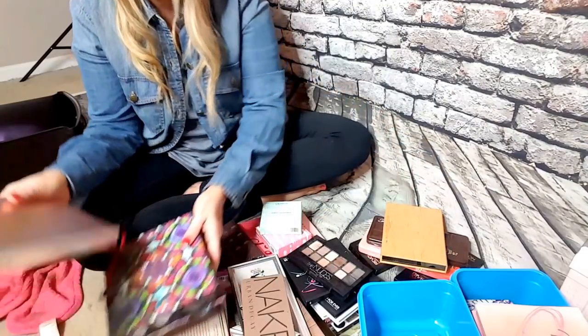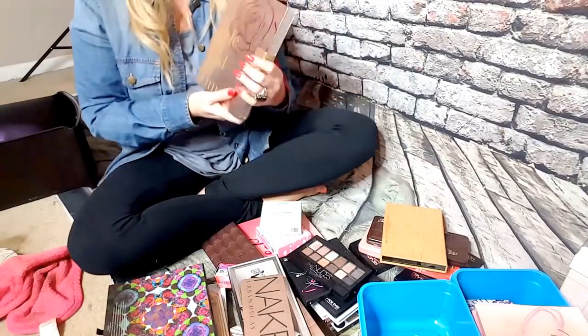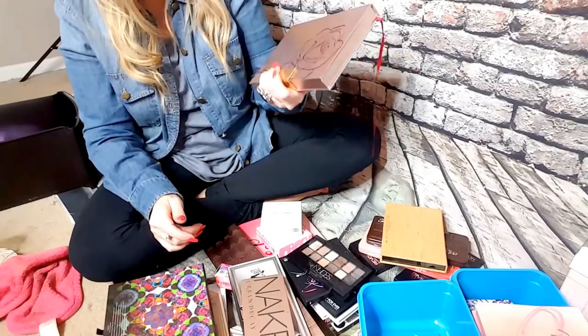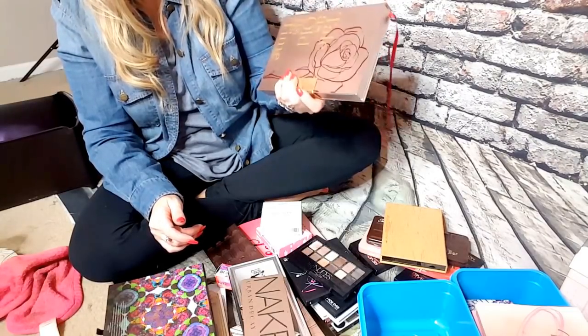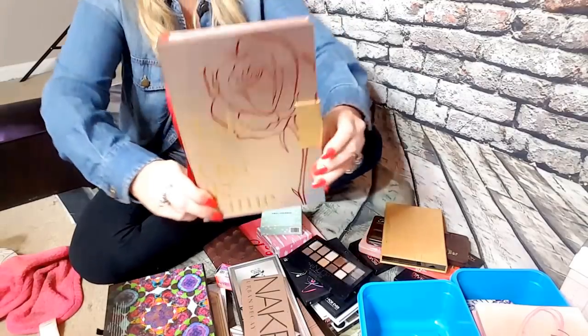Okay, this right here, my husband bought me for my birthday. Was it my birthday? Yeah, my birthday. This is by Lorac, and it's the Tale as Old as Time palette, the Beauty and the Beast by Lorac.